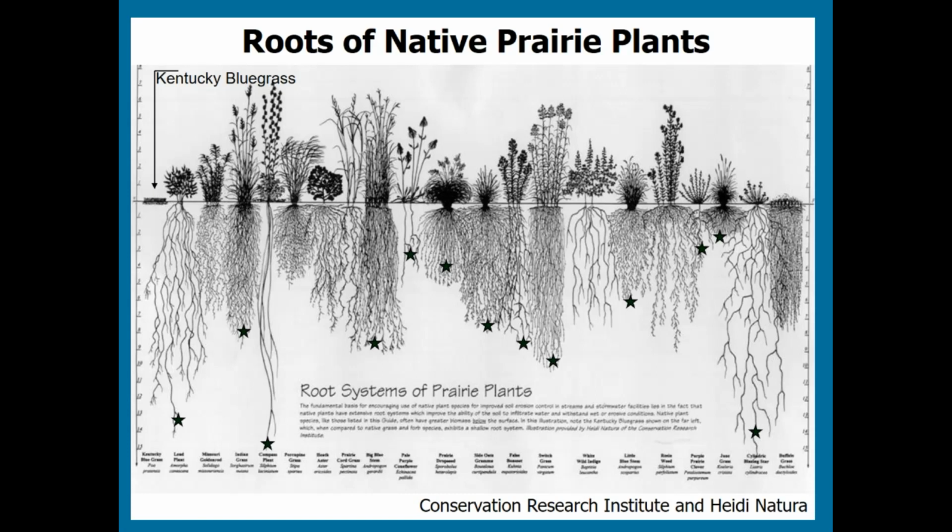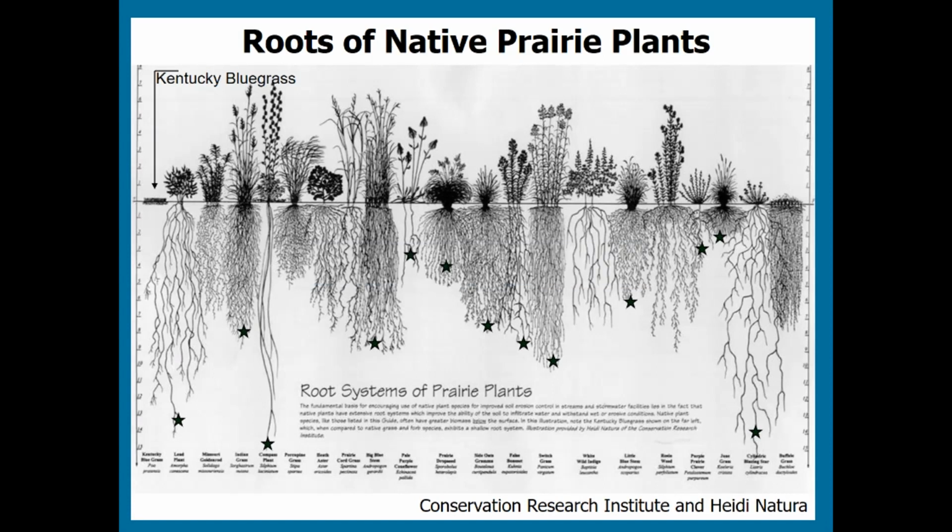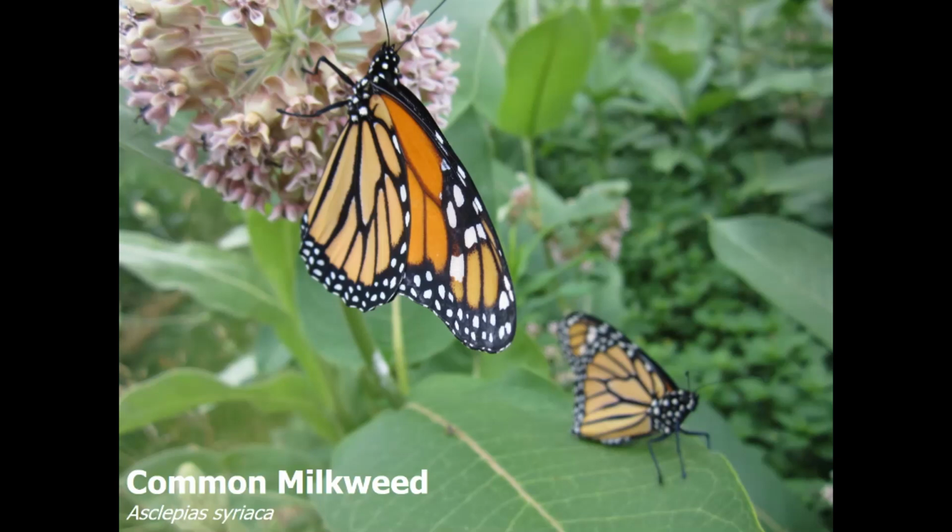If you look on the very far side of this diagram, it says Kentucky Bluegrass, and it's showing you that the Kentucky Bluegrass roots are only maybe 3 inches deep, whereas these native plants can have roots that are 8, 9, 10, even 12 feet deep. They can go really, really deep. The other thing that's nice about having deep-rooted plants is they don't need to be watered. They are going to be drought resistant and fairly low maintenance.